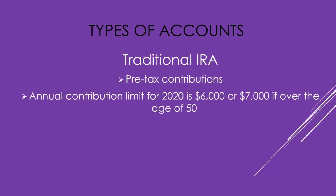Currently, the limit for 2020 is set at $6,000 or $7,000 if over the age of 50. The additional $1,000 is referred to as a catch-up contribution, and it's designed to help individuals add more funds as they are closer to the age of retirement. While this is helpful to many, it is still a good idea to begin sooner rather than later because time is your most valuable asset when investing.